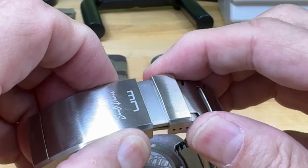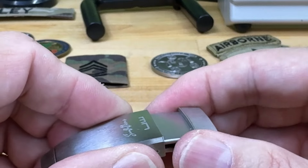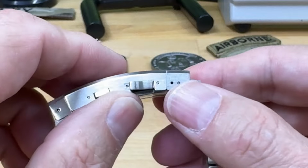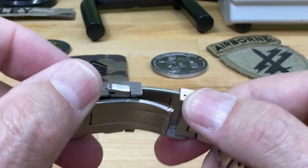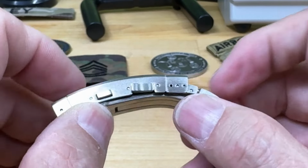As you pull it, you get one. Let's see, one. I can't even count them here. 1, 2, 3, 4, 5, 6. So you get 6 little micro adjustments on the diver's extension. So you can definitely dial it in. Obviously you're not going to swell that much in this summertime heat, but you do have the ability to ratchet adjust.